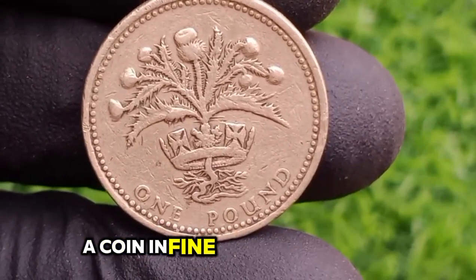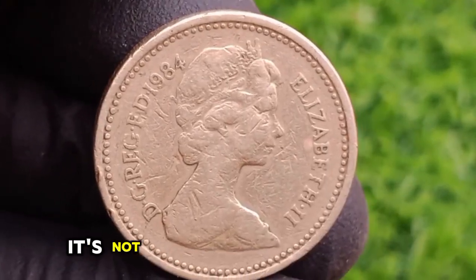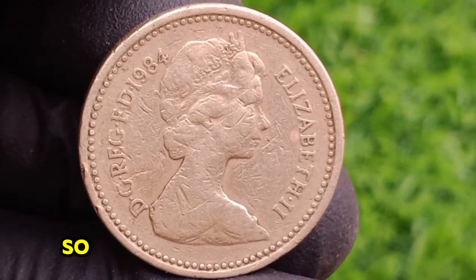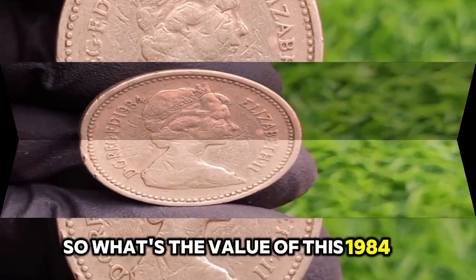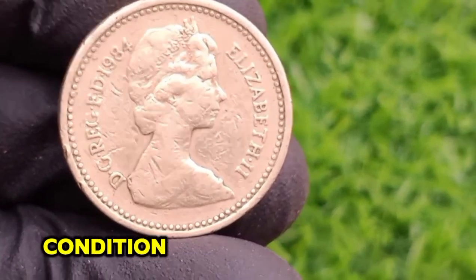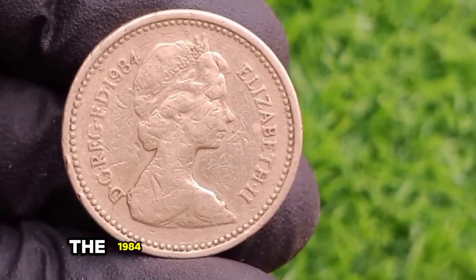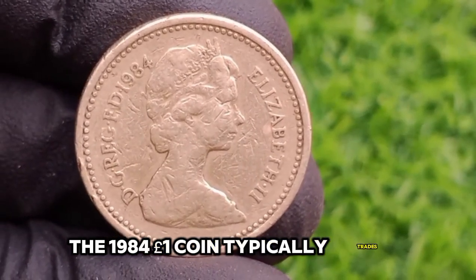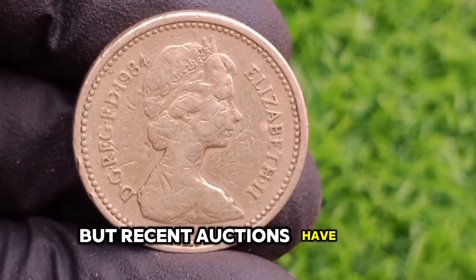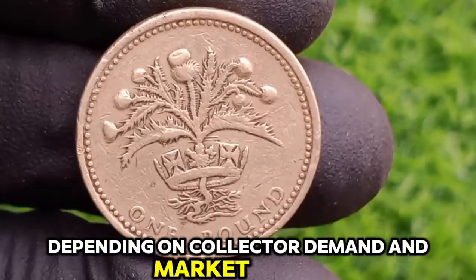A coin in fine condition shows moderate wear, but all major details remain clear. It's not mint, but it's definitely a step above poor. So, what's the value of this 1984 1-pound coin today? It depends on a few key factors: condition, rarity, and demand in the collector market. In fine condition, the 1984 1-pound coin typically trades between £1.50 and £3, but recent auctions have seen certain examples fetching even more, depending on collector demand and market trends.